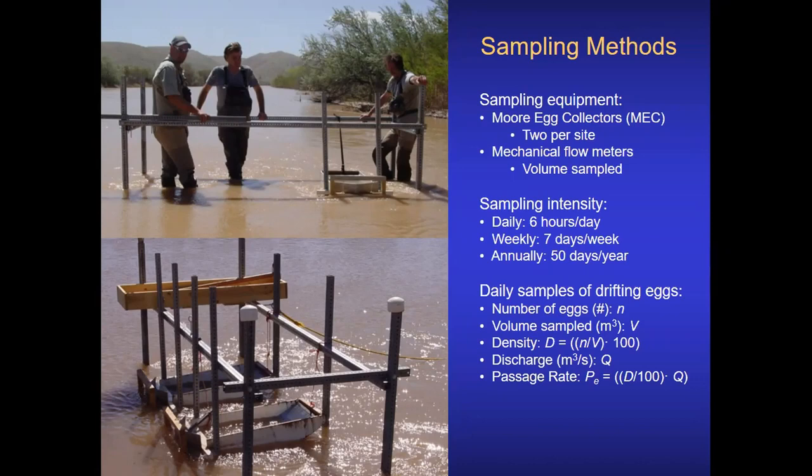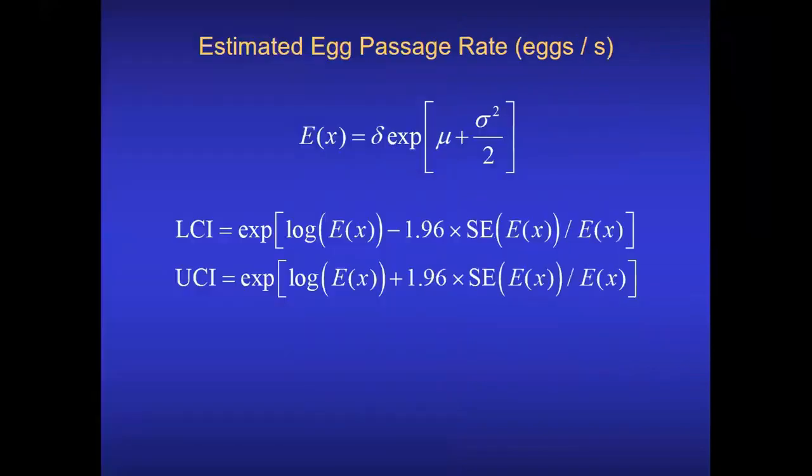So what we do is we take the density, which is the number of eggs per cubic meter. Then we have discharge, which is cubic meters per second. Cross out the cubic meters part and you end up with the number of eggs per second. So that's the passage rate, the estimate of how many eggs we think are passing the site over time. That basically lets us compare high flow years and low flow years.